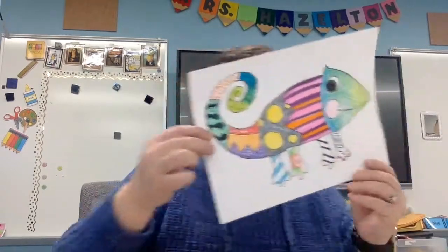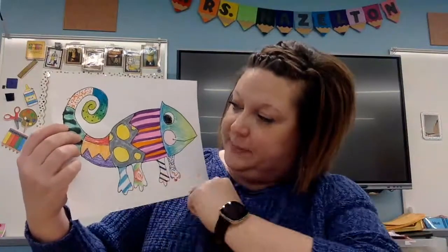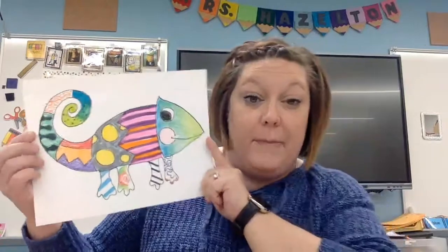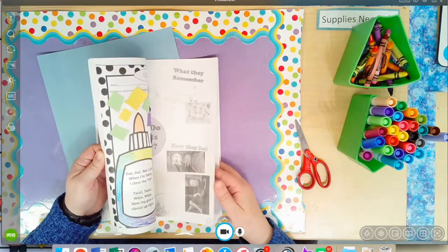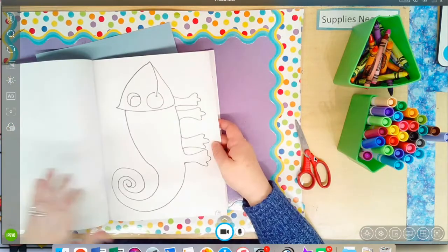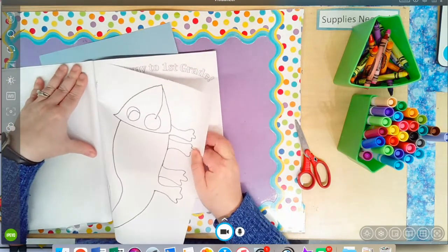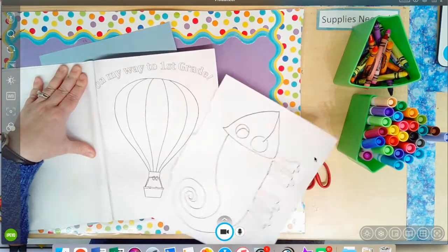Okay, so look at all the kinds of patterns I did. I did stripes, polka dots, diagonal stripes, swirls. This looks like liquid. By adding different patterns, it makes him look super exciting. Okay, grab your notebooks and let's go. In the back of your book, you are going to see some coloring sheets, and that's where you'll find your chameleon. If you want, you can very carefully rip it out. It might be easier to color.